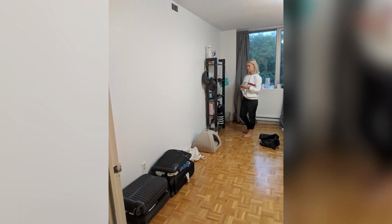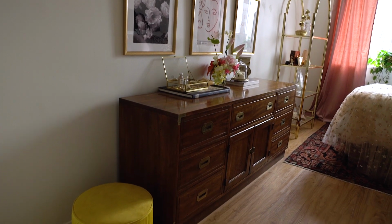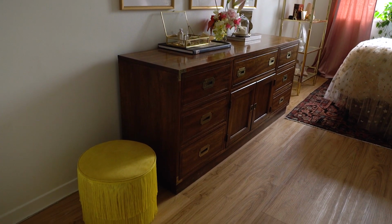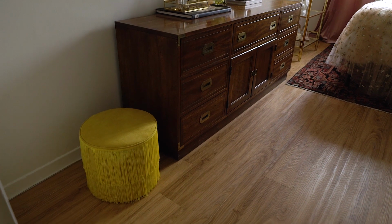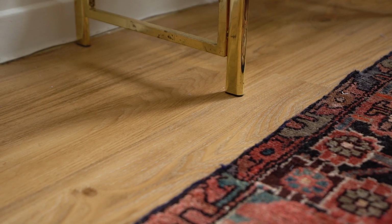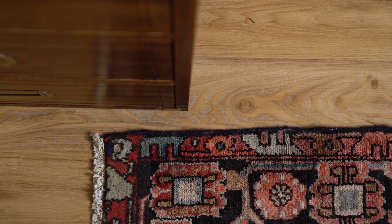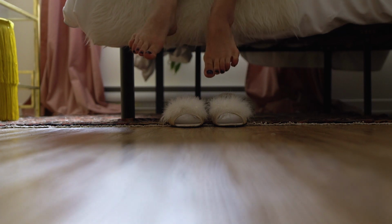The biggest transformation that we had in this space was by far the flooring. Anastasia previously had parquet flooring, and that is a very common type of flooring in apartment buildings and condos, and we came up with a really creative solution to mask the floors that she had in a way that was also renter friendly. We found amazing loose lay vinyl plank flooring from Home Hardware, and it absolutely transformed the entire place from top to bottom.